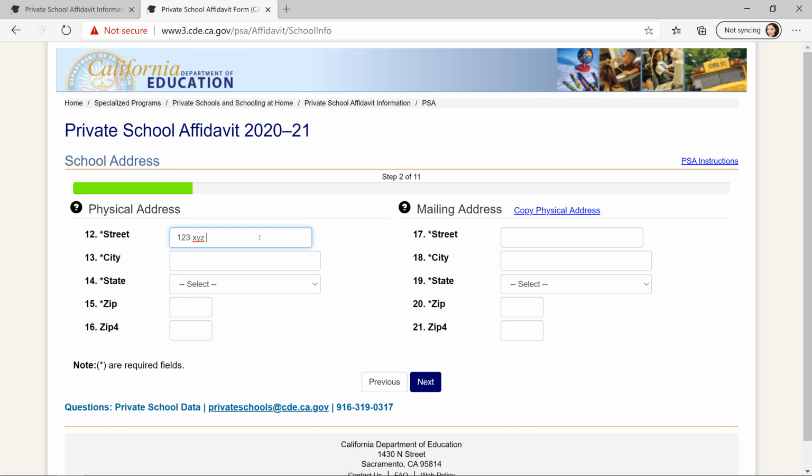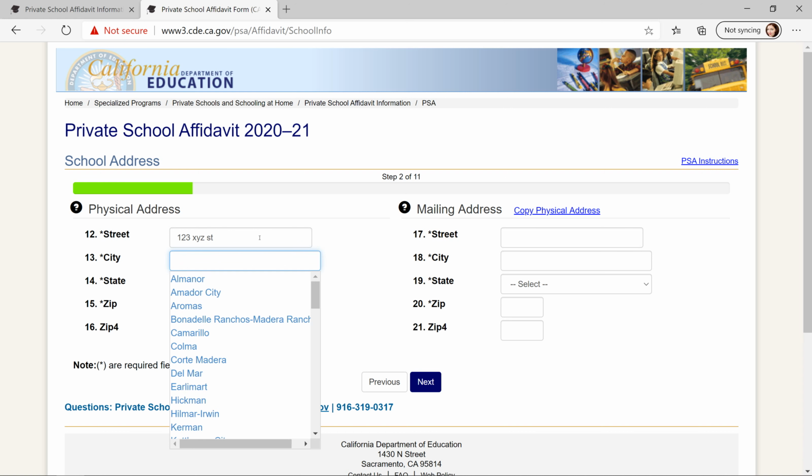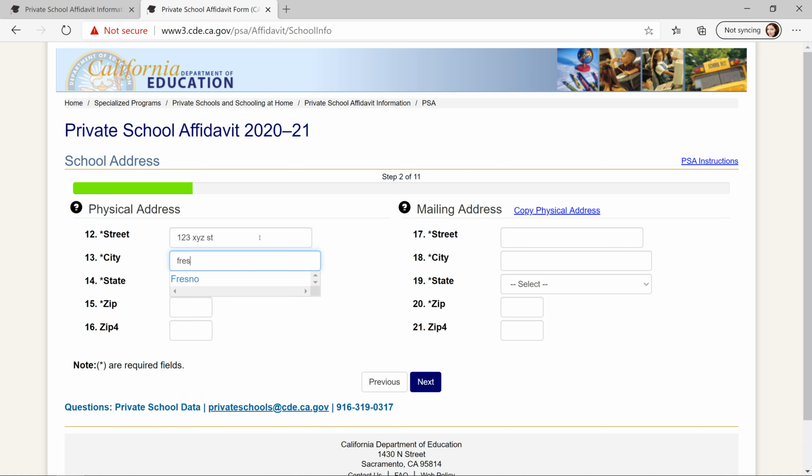So I live at 123 XYZ Street in, we'll go with, I don't know their zip code, so we'll go with Fresno, California, 93710. I'm just going to copy my physical address. Here you can have a separate physical address and mailing address. So like traditionally, I do have a mailing address.